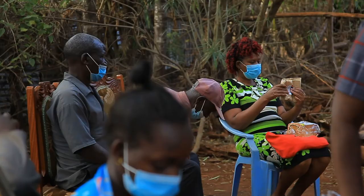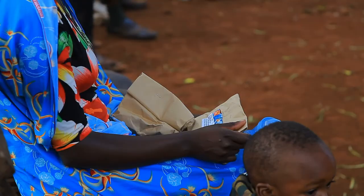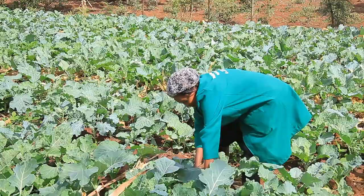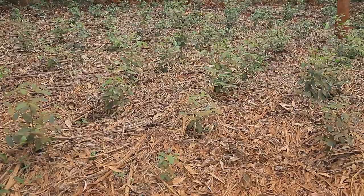So after the RI project, or after the intervention with the Farm Africa, we were able to get qualified seeds. We were also able to learn more about the RI practices, such as mulching, agroforestry, crop rotation, use of manure, and even use of micronutrients, that is use of biophosphate.